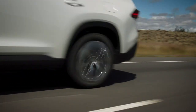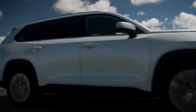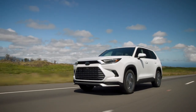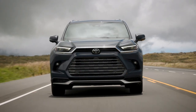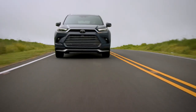Crafted with precision and attention to detail, the Grand Highlander showcases Toyota's commitment to excellence. The exterior design, courtesy of Cal-T Design Studios, is a striking blend of elegance and functionality. From the eye-catching trapezoidal, hammerhead front grille to the available 20-inch wheels and sharp rear bumper, every element is meticulously crafted to create a truly exceptional aesthetic.